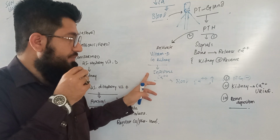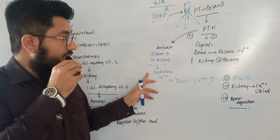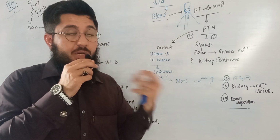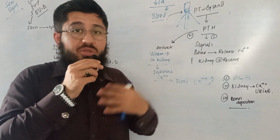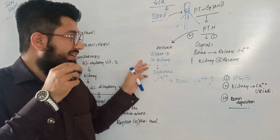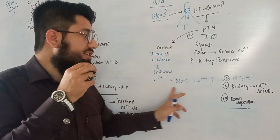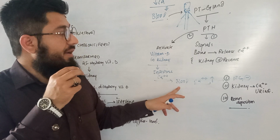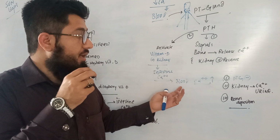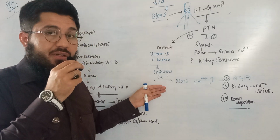Now, this vitamin D will then do a single and interesting job. It will move to the intestine, and from the intestine, it will absorb the calcium. Alongside, there is some other absorption also, but our focus is on the calcium in this lecture. So vitamin D is absorbing the calcium from the intestine, from the food that we eat, and providing it to the blood.